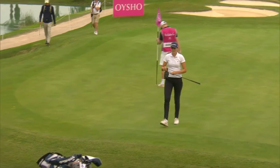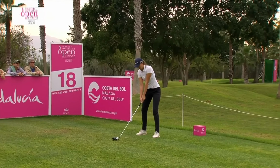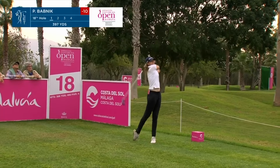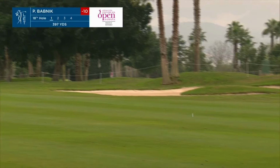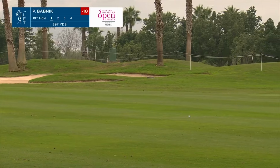And in a 72-hole tournament, even when you're playing well, there's going to be a... Yeah, that'll do. There was a time last year that I was out watching Pia Babnik and she was pulling a 6-iron to try and make sure she found a fairway. Now she has the confidence to hit a driver.